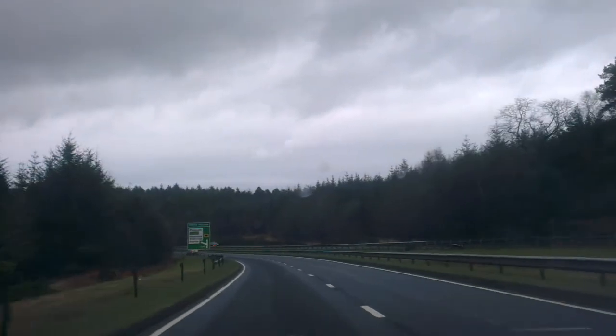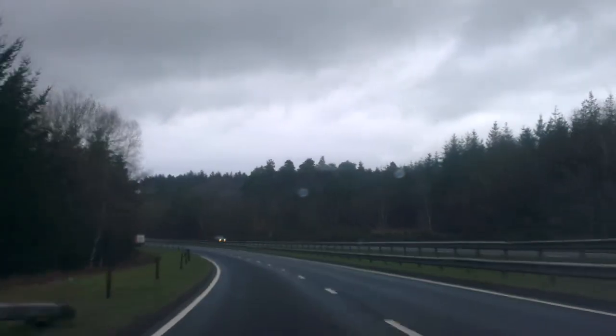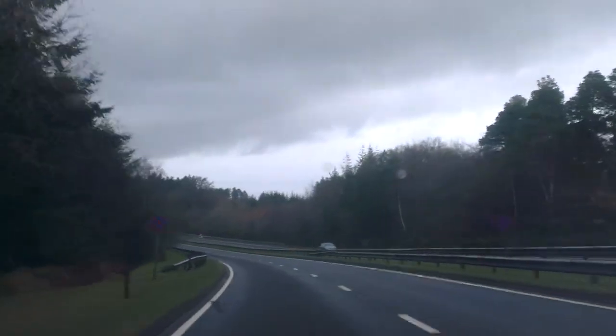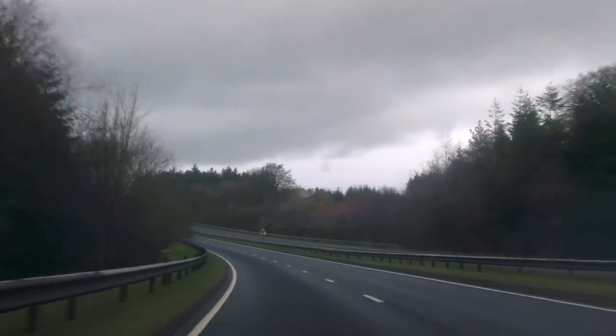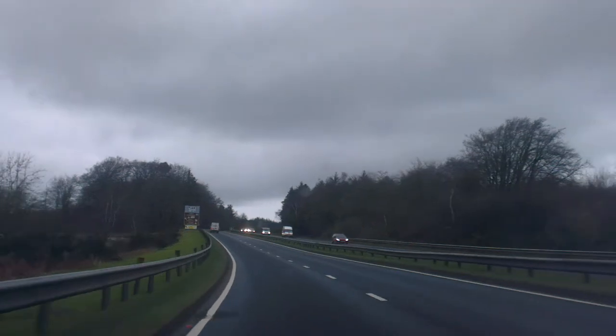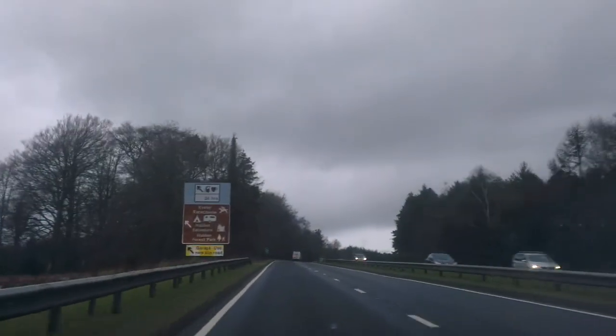So sign ahead of us, Great Haldon, Plymouth, Mamhead, Starcross and Kenton. So that's the turning we're going to take. This is before the top of Telegraph Hill. And as we come around the corner, you'll see it's also signposted for the petrol station. On the brown sign you will see Haldon Belvedere.